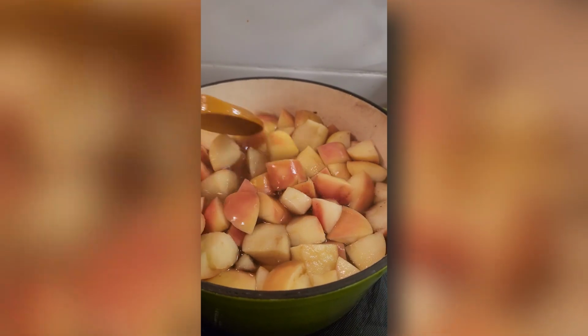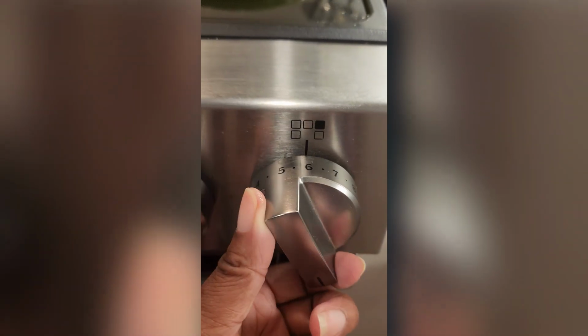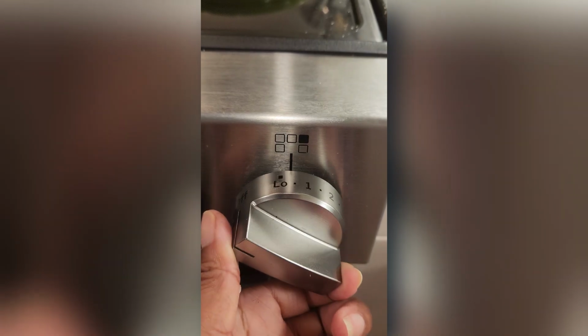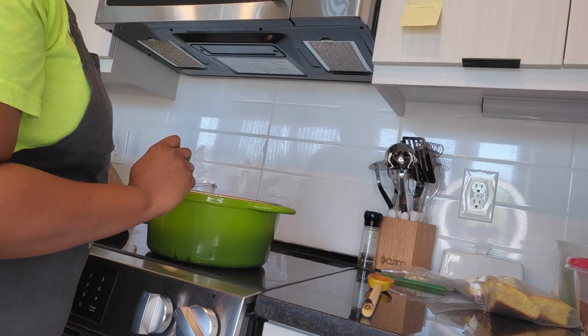This is where the layering really happens. Flavors stacking the same way I layer my design choices. So once everything is layered and those warm spices begin to bloom, all that is left for us to do is let the heat do the work. Now we wait. And wait I did.